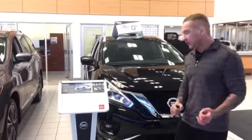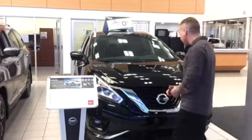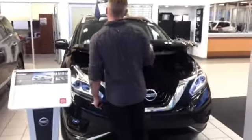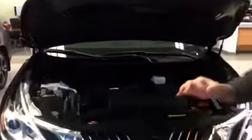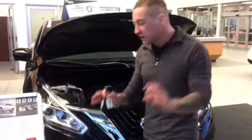So I'm serving you with a video right now of a 2016 Nissan Murano Platinum. This is the top trim level and the best equipped trim level that the Muranos have to offer. Under the hood, a 3.5 liter with 260 horsepower and 240 pounds of torque. It's got a lot of get up and go, and these things are extremely fun to drive.